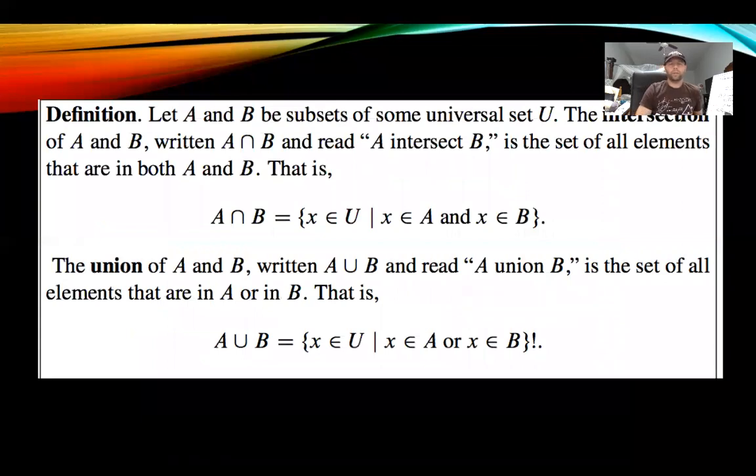The intersection of sets A and B, written A intersect B, that's our AND operator, is the set of elements that's in both A and B. So we could read this A and B, and in set builder notation, we would say A and B is the set of X elements from a universal set such that X is an element of A and X is an element of B. It's just another way to read it and name it with precision. So that's the intersection of sets.